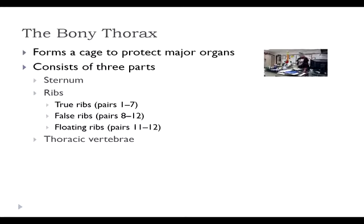Okay, so the bony thorax, we're almost done. This is basically your rib cage. So it protects your organs, and so really important. We've got three major parts. You have your sternum, which is just your breastbone. Everybody can find that. Your ribs, and then your thoracic vertebrae. Now, we've already talked about thoracic vertebrae.